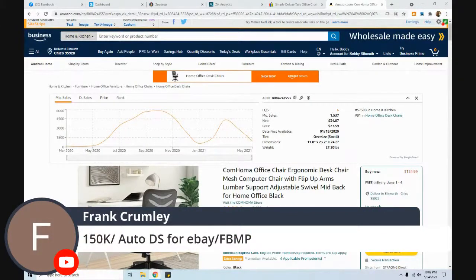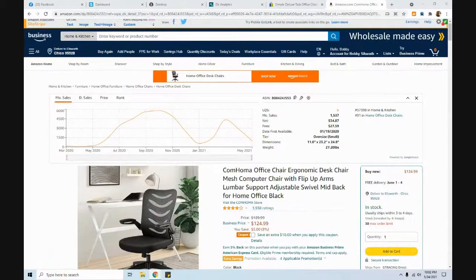150K AutoDS for eBay, Facebook. I'm not sure what 150K is. AutoDS for eBay and Facebook Marketplace. But yeah, not sure what that is. AutoDS I know, but what's 150K, Frank?